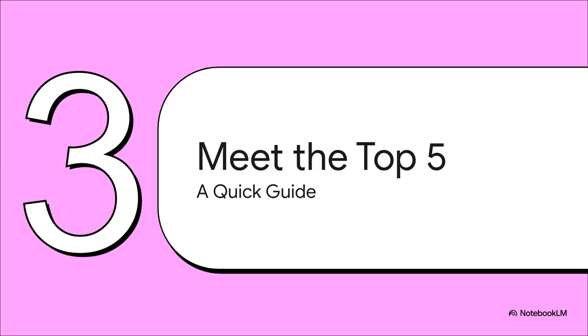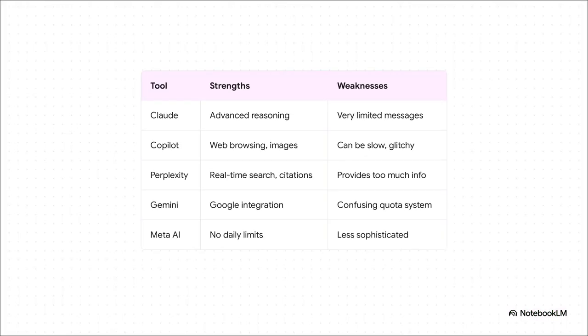Okay, so knowing the good and the bad, let's meet the main players in this game. We're going to do a quick rundown of the top 5 free alternatives to ChatGPT you should know about. So here's a quick cheat sheet. Just think about what you need the most. If you want super high-quality writing, Claude is amazing, but you gotta watch those message limits. Need a fantastic all-around tool? Microsoft Copilot is your friend. It's got web access and image creation. Perplexity is the absolute king of research because it gives you real sources. Gemini is a no-brainer if you're already in the Google ecosystem. And Meta AI is perfect for just simple, casual, unlimited chats.